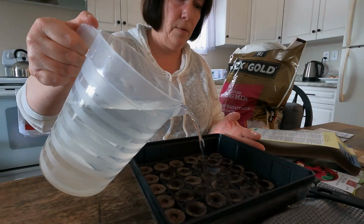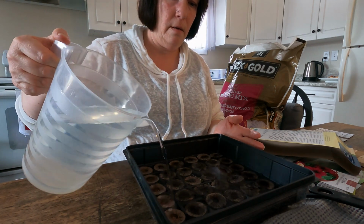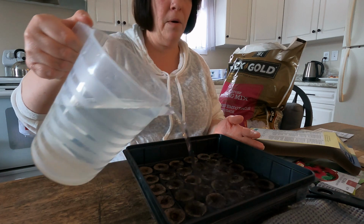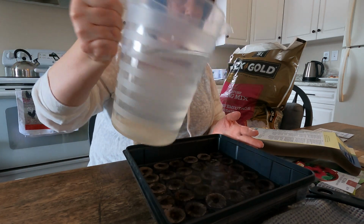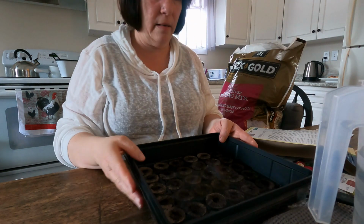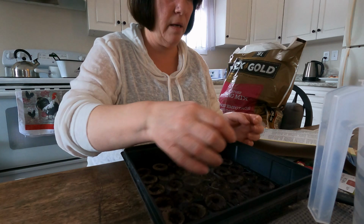Okay, so we're just gonna, now I am honestly not measuring too terribly carefully, because at the end of the day, you can remove the excess. So we're just gonna get enough warm water in there to kind of get everything going.